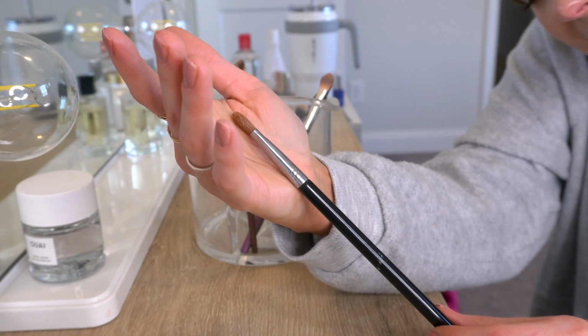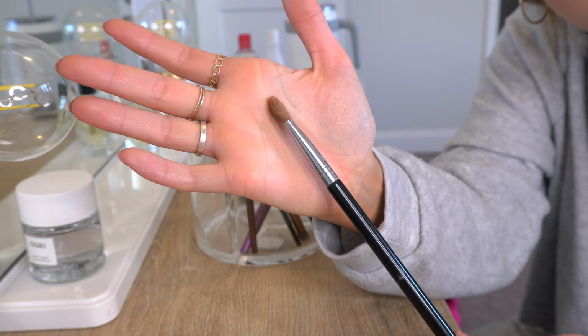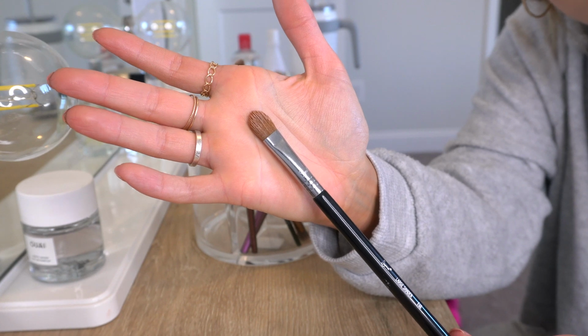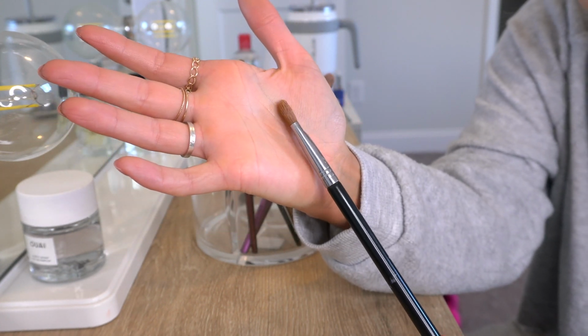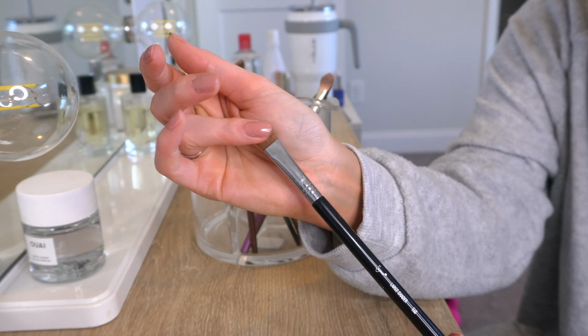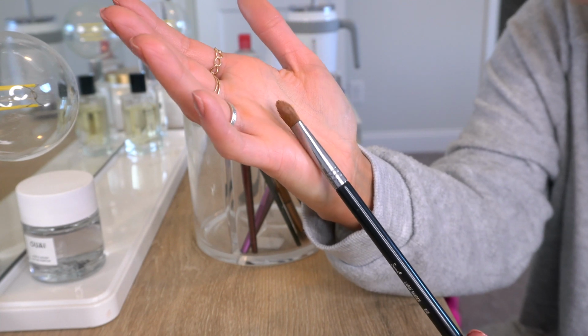Then we have this. This is the Sigma Large Shader. It's the E60. It's very, very similar to the Smashbox brush I just had. But I feel like the bristles on here are a little bit longer and this brush is a tiny bit bigger.